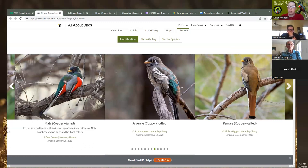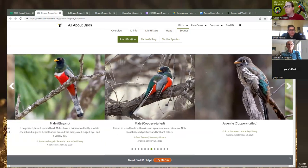But at least one pair in the Chiricahua seems real ahead of schedule, which is interesting to me because we did have quite a lot of winter rain and some unusual spring rain. So it's not that surprising that some of these birds may have started early. So I mentioned that because it is possible, probably more possible this year than usual, to see fledglings if we had a pair nesting early. So that's why I really want to point out what these fledglings look like. These young birds, they do leave the nest pretty quick as fledglings and hang around with their parents for a while learning how to be trogons.